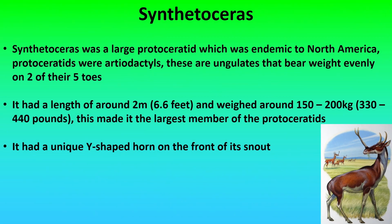Next is Synthetoceras. Synthetoceras was a large protoceratid which was endemic to North America. Protoceratids were artiodactyls. These are ungulates that bear weight evenly on 2 of their 5 toes. It had a length of around 2 meters, that's 6.6 feet, and weighed around 150 to 200 kilograms, that's 330 to 440 pounds. This made it the largest member of the protoceratids. It had a unique Y-shaped horn on the front of its snout, which you can see in that picture.